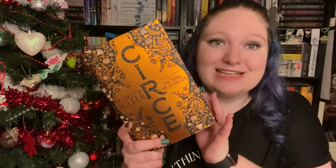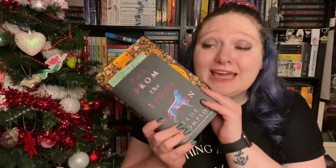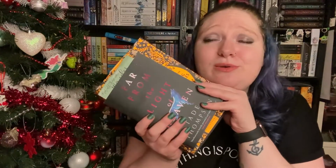Then I have been looking for this hardback for a while, and it's near impossible to get for a reasonable price, but I saw it on Depop, and it was actually Abby from Abby's Booktopia who was selling this, and it's Circe by Madeline Miller. It is the gorgeous hardback with the naked cover, and I'm so hyped that I managed to get this. And because Abby is an absolute darling, she threw in a second book called Far From the Light of Heaven by Tade Thompson. Now this sounds really good, and she put a little note in there, and it was so lovely.